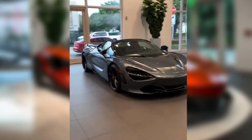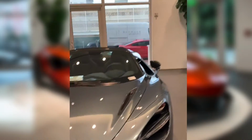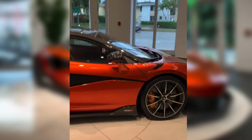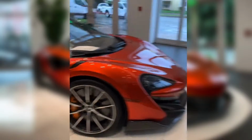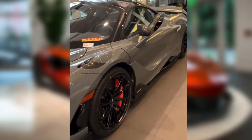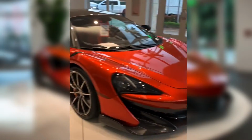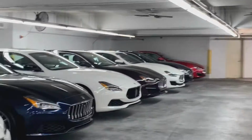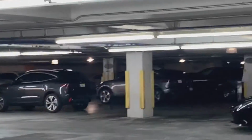McLaren 720 Spider. Looks nice. And this is the 765 LT that we saw. 600 LT. It's one of the nice looking cars. 765 LT right here. You've seen it from the last one. This one's sold. Look at this. Another F8. More Maserati just down the line. So many cars here. The underground vault.